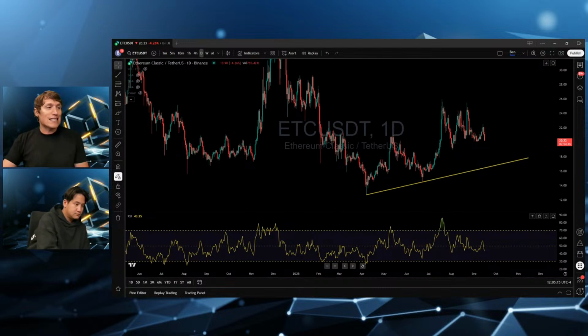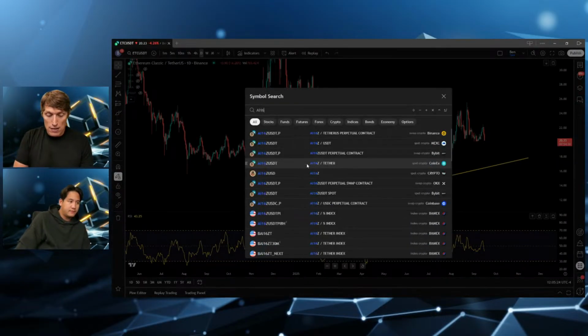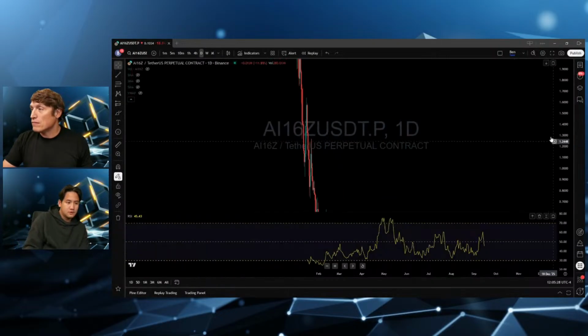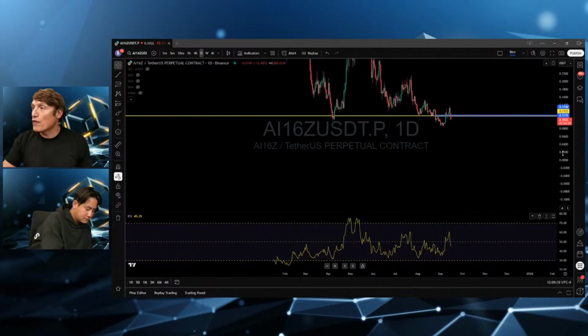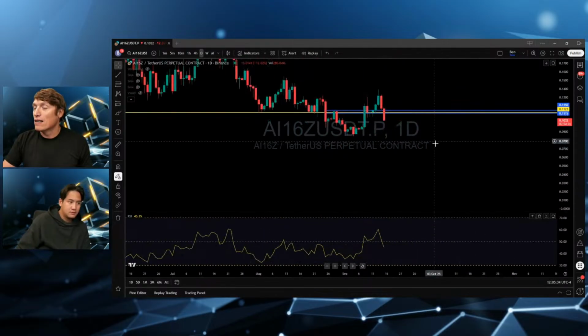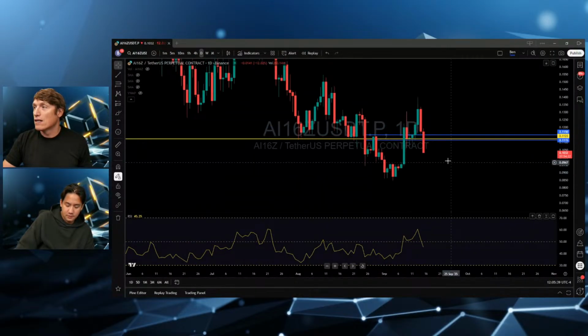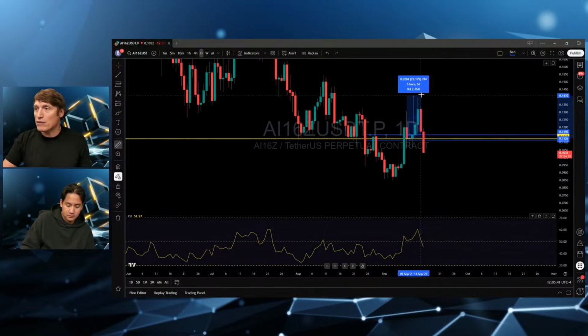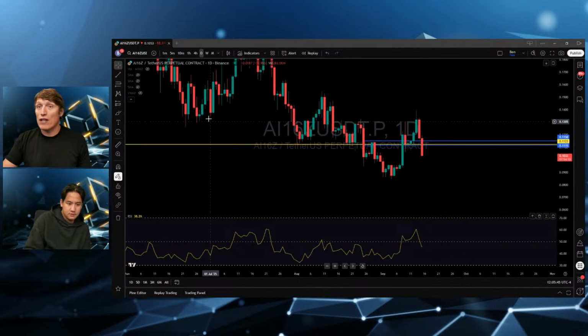All right, guys, I just got filled at 10.35 on AI16Z. You want to share? Yeah. 10.35. Yep. It's a little bit below that now. Had this nice bounce. I was thinking about taking it off the table, but this thing can move. I mean, like really move.